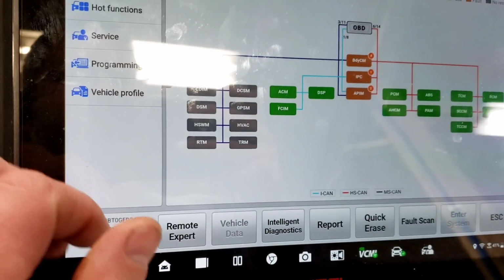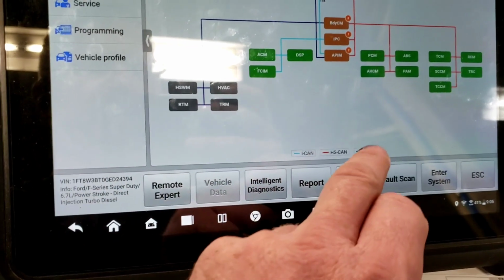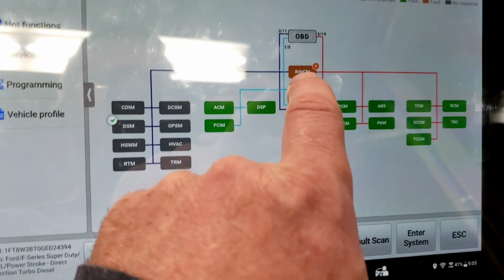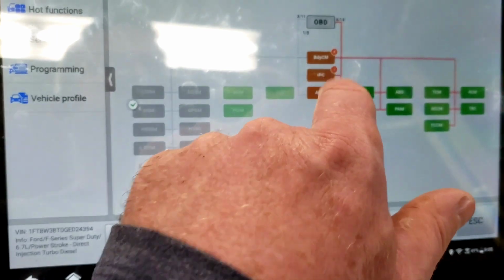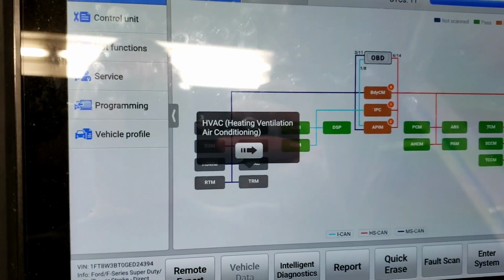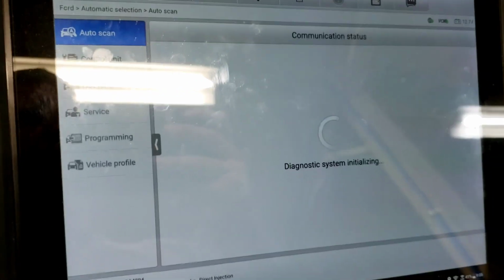But if you click on this, actually right here, medium speed CAN. We don't have no comm to any of these. That's that CAN. And notice the BCM is on medium speed CAN and high speed CAN. That's how we can still talk to the BCM. But the HVAC, we have no comm to. That's why it's gray.